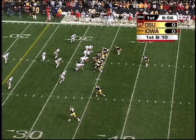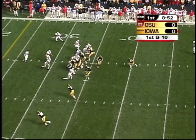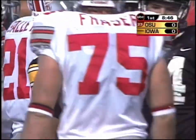In the pocket. 5 different receivers already that he's utilized. 7 straight passes. From the 33, they finally run it. And they got down to the 30, a pickup of about 3 for Marcus Simmons. Down at 7.